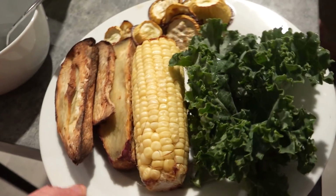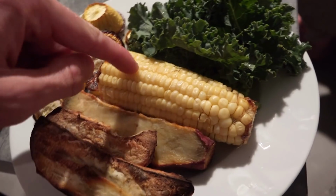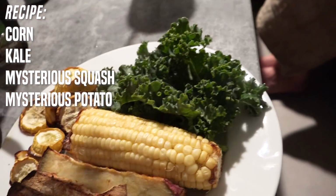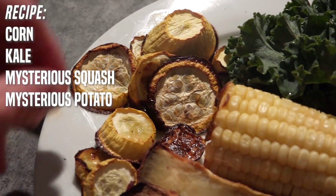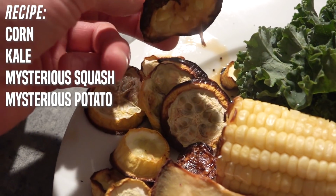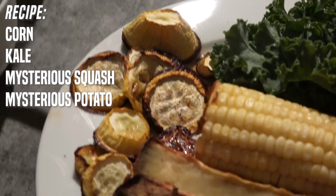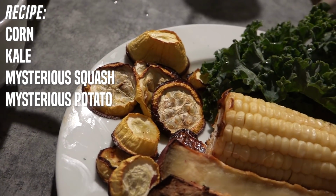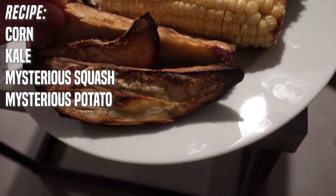Okay, so kind of just random stuff from the fridge and the pantry. We have some corn, we're on a corn kick. We have a little kale just to add some greens. A squash that I don't really remember what kind it was. I just picked it up. I think it's like kabocha squash? I don't know. What one of you guys will know from that look right there. What squash is that? Hit me up in the comments. And then some sweet potato. These are just cut into some wedges.